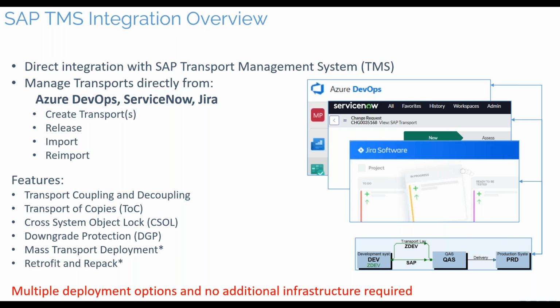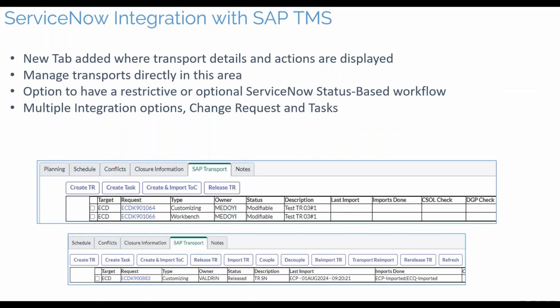In addition, we also have retrofit and repack for this application. These are some of the more advanced features. Especially if you have M+1, M+2, or multiple development environments, this is where we can support you with retrofit, getting those directly into your M+1 environment, and also repack, for example if you need to push something from your production into another M+2 environment.